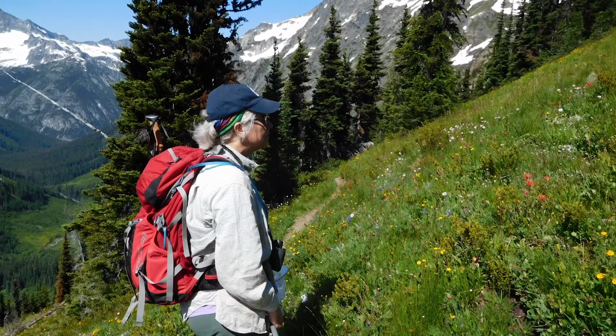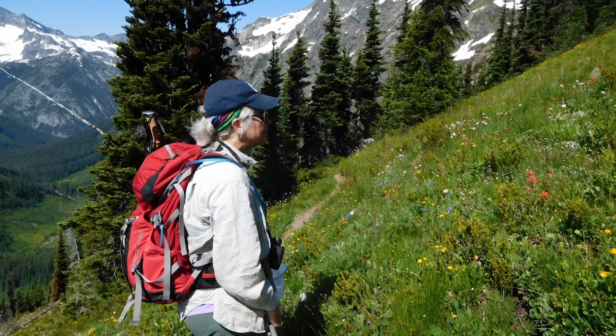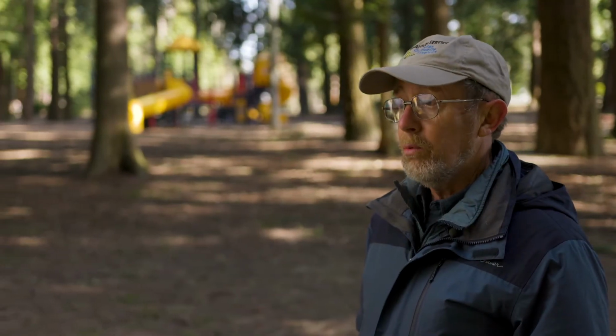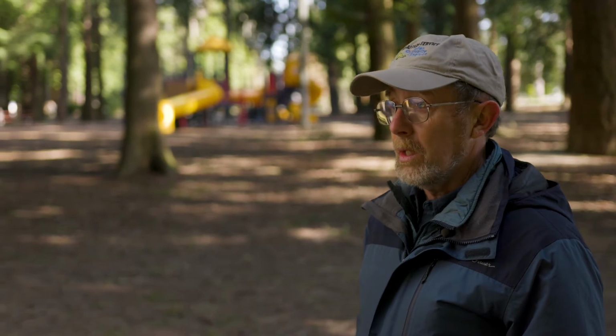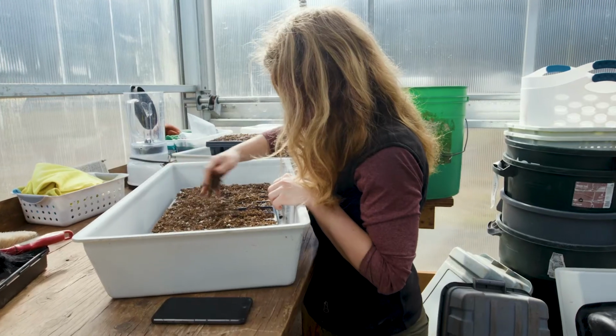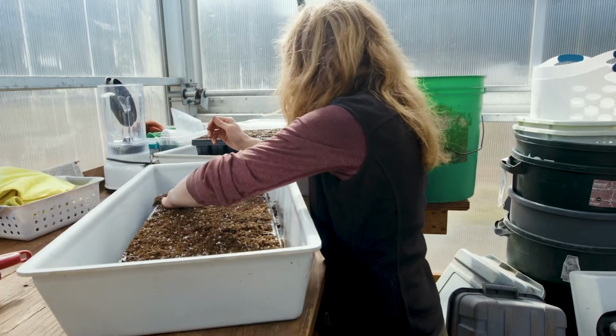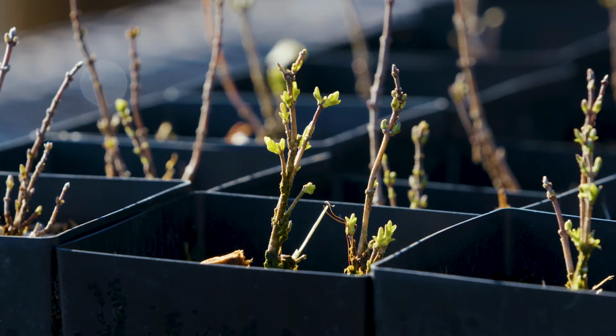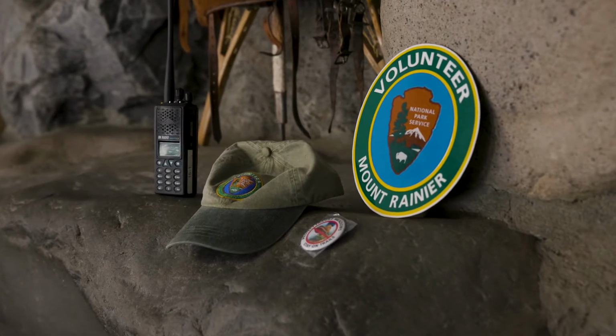You know, as we're walking along too, we do meet other hikers who ask us, what are you doing? Why are you carrying these nets and so forth? So we have an opportunity to talk about the project and to talk about the importance of protecting these kinds of places. To make that connection, to engage with just a pot of dirt and a seed or a plant. It all is about taking steps and building on these experiences.